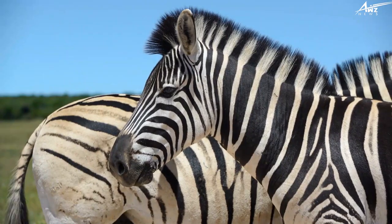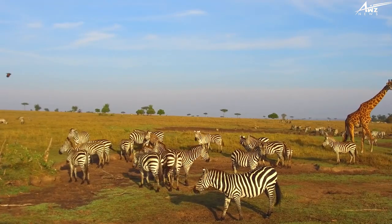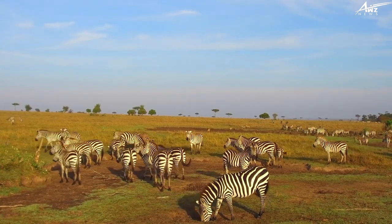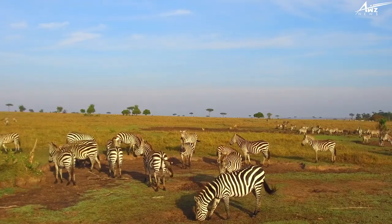Zebras are a member of the equidae family and are native to Africa, yet they are not the same species as horses. The Grevy zebra, the plains zebra, and the mountain zebra are the three subspecies of zebras. Let's discover more interesting details about these horses with black and white stripes.